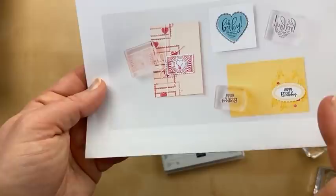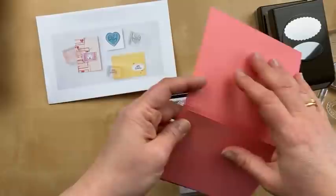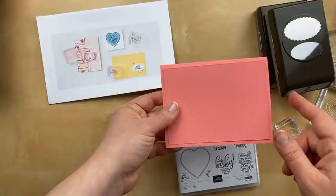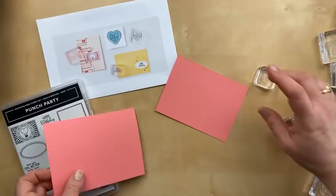I love this collage of using the Just For You behind the punched sentiment. So let me grab some cardstock. I've pre-cut. This card is yellow, but I thought I'm going to do some Flirty Flamingo, and we're going to use that on the next card as well. So what I did is I have a regular card piece, and then this front piece is just a little bit smaller. I did 3 7/8 inch by 5 1/8 inch on this piece. So it's right in between two regular layers. So we're going to use the Just For You and create the background, and we're going to do that in the Flirty Flamingo.